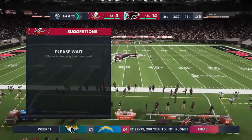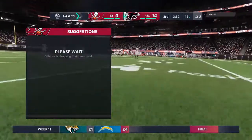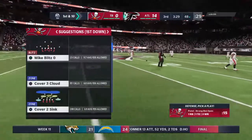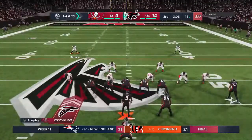Well, you certainly have to give a little credit here because they are playing this game now at their pace. This is ball control football, sustained runs, taking their time and making it work. 2 first downs have them up near midfield now on 1st and 10.